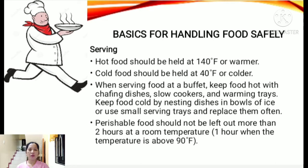Keep food cold by nesting dishes and bowls of ice or use small serving trays and replace them often. Halimbawa, yung mga malalamig, kagaya ng ice cream. So, ilalagay natin siya sa malamig na container o malamig na compartment para mapanatiling malamig.